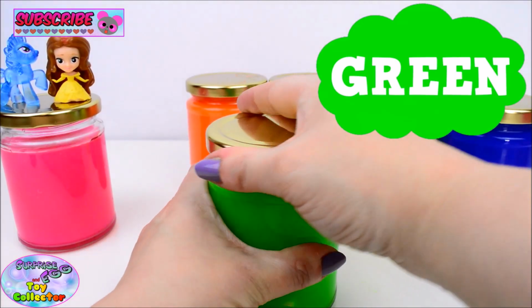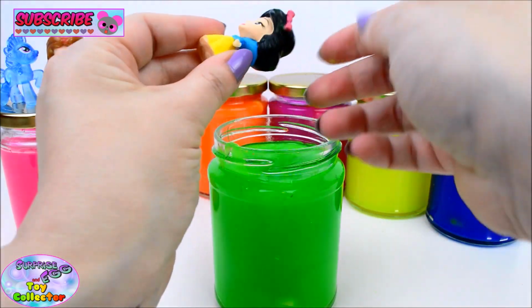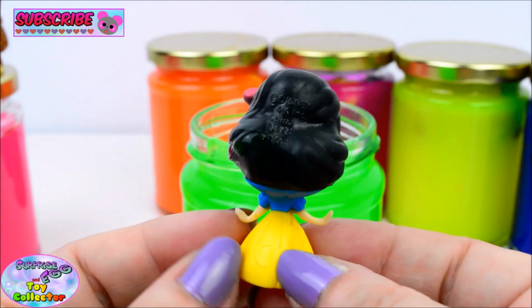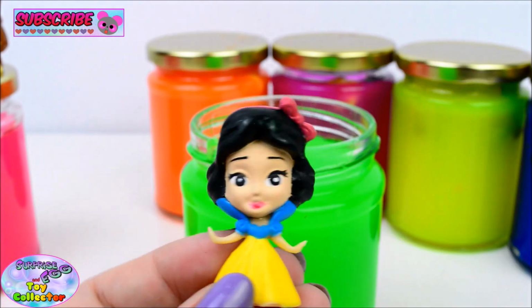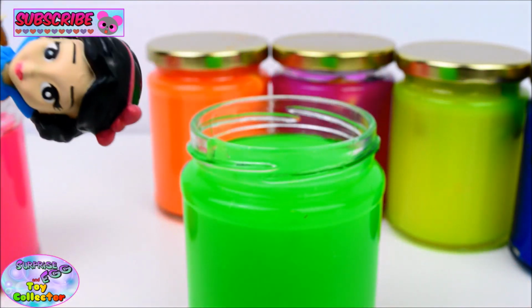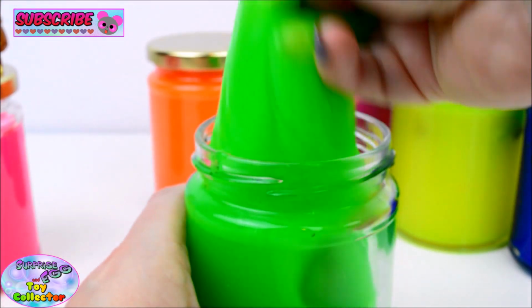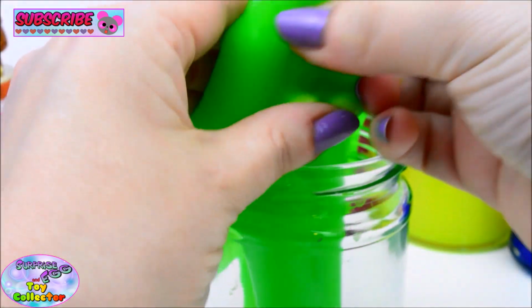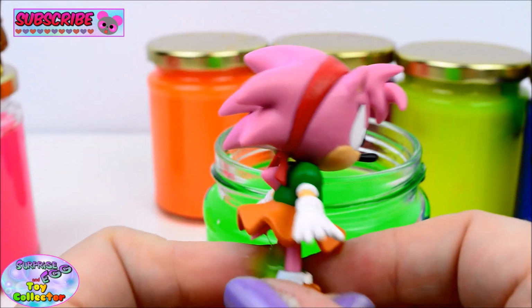Green. In here we find Snow White. Look at that pretty bow in her hair. Let's see what else we find. Awesome! We also find Amy Rose.